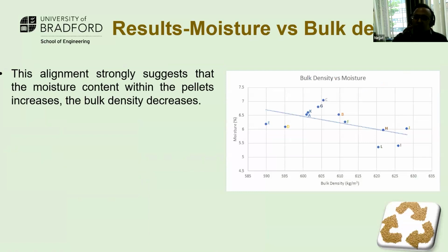We look at the moisture and its relation with the bulk density. Bulk density is translated to cost simply because you can imagine thousands of tons of this material being received at a power plant. So the lower the bulk density you have, it means your cost is high. And then the transportation is by volume and mass. So this is where the shipping industry charges the company. So this is very important to understand which kind of material you would like to have. So the bulk density is from 590 to 630.